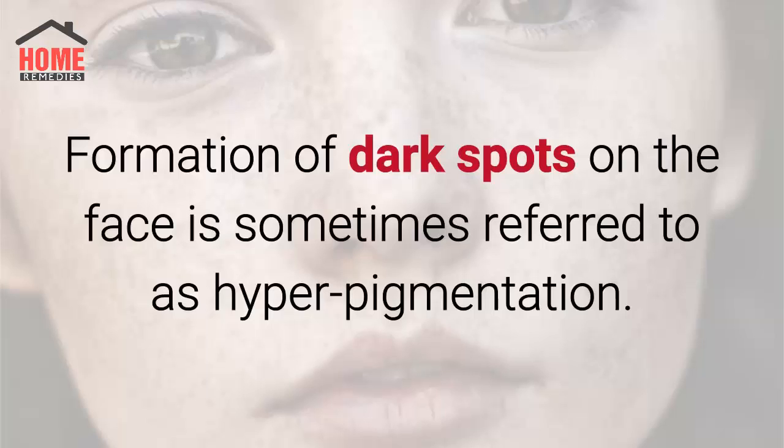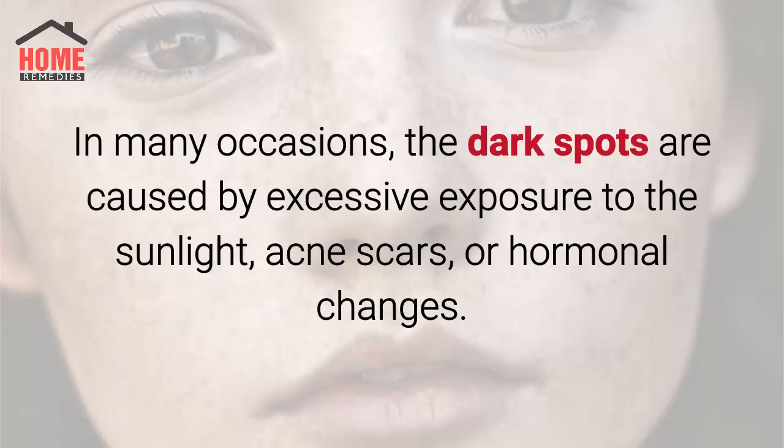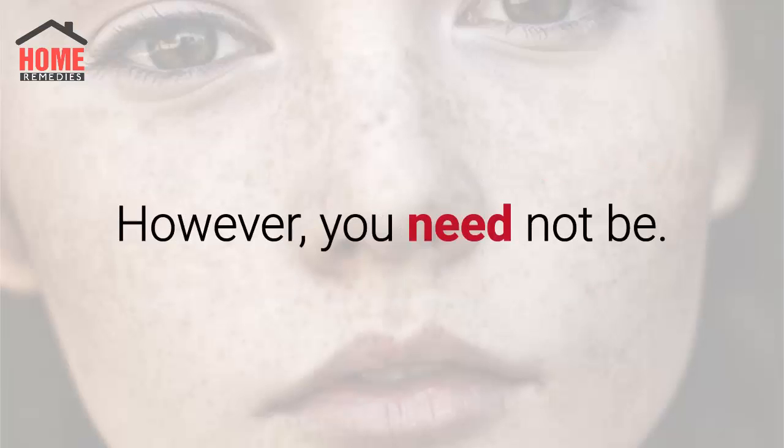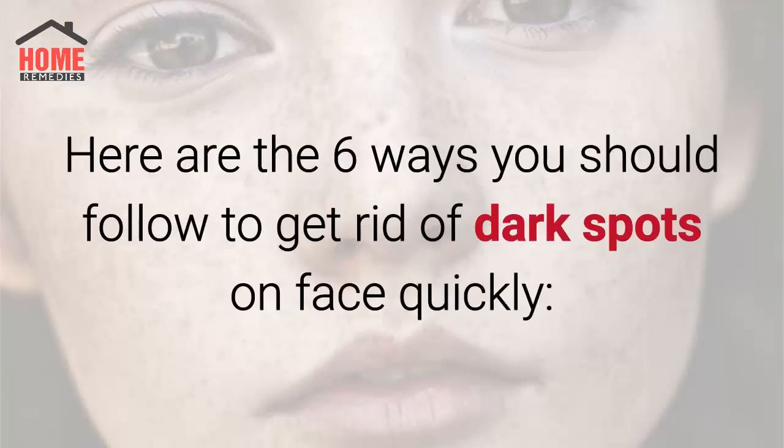Formation of dark spots on the face is sometimes referred to as hyperpigmentation. On many occasions, the dark spots are caused by excessive exposure to sunlight, acne scars, or hormonal changes. Beyond doubt, these black spots can leave you feeling inadequate and embarrassed about your appearance. However, you need not be. Here are the 6 ways you should follow to get rid of dark spots on face quickly.